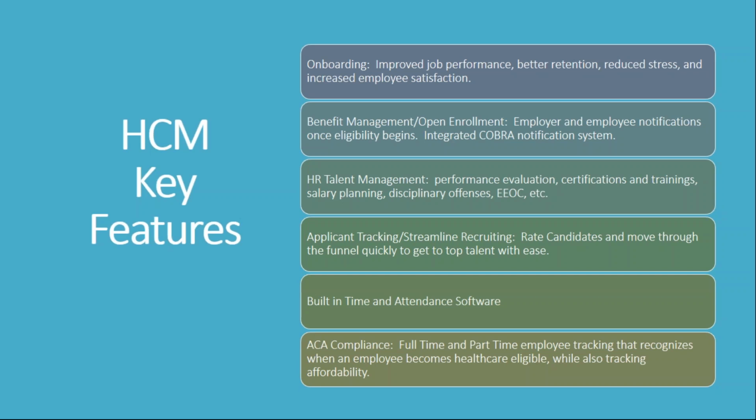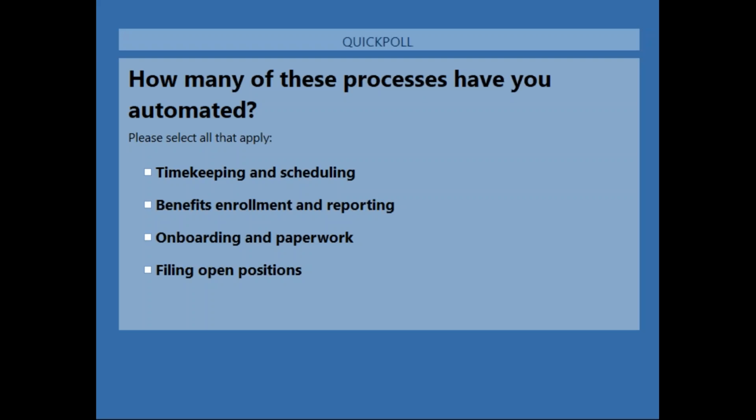So before we get started on the breakdown of these, we're going to go ahead and take a poll. So you should see that coming up. So how many processes that I've talked about have you actually automated? Select all that apply. We'll give you just a few more seconds and then we'll go ahead and get started on reviewing them. Okay, thank you for your feedback. We'll take a look at those and see what everybody's doing so far.